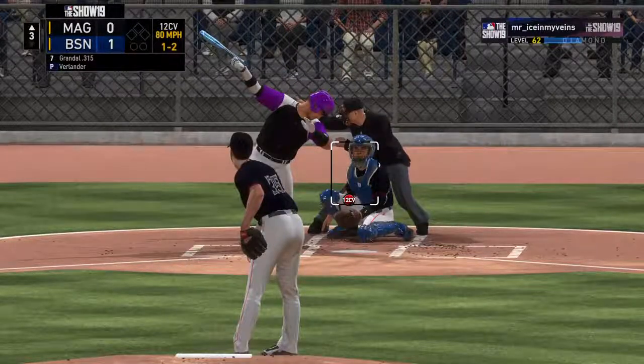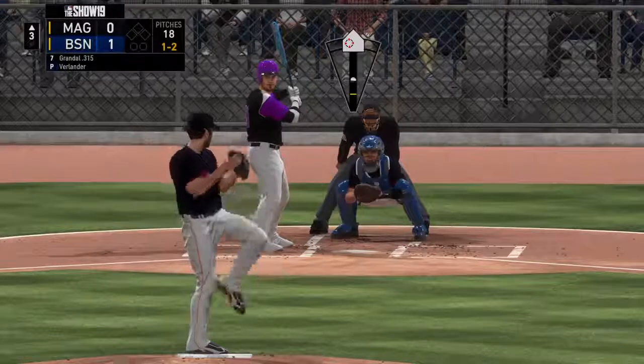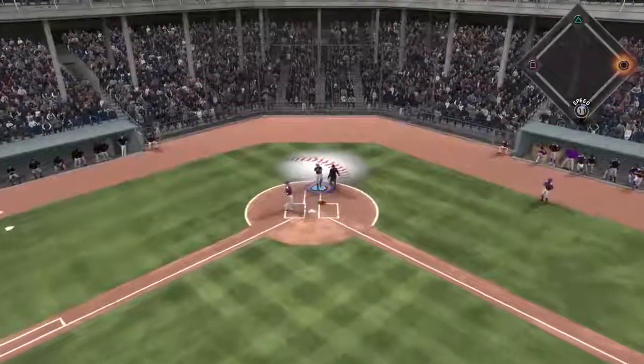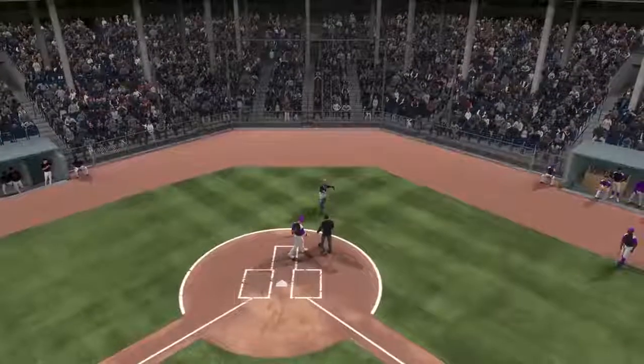Great curveball there. Really fooled him with that one. Popped him up. Hornsby has a play, and he hauls it in for the first out of the inning.